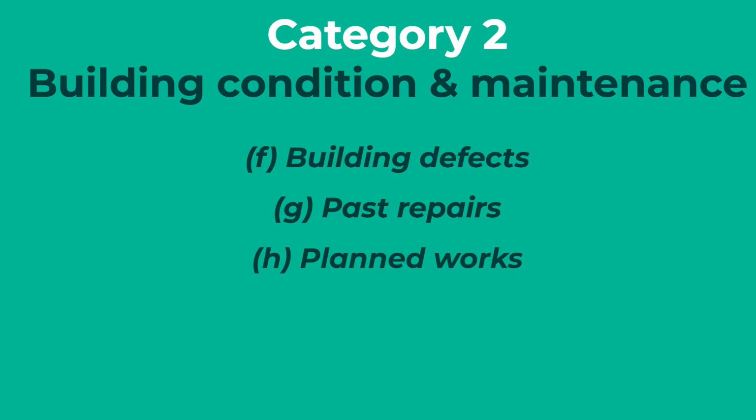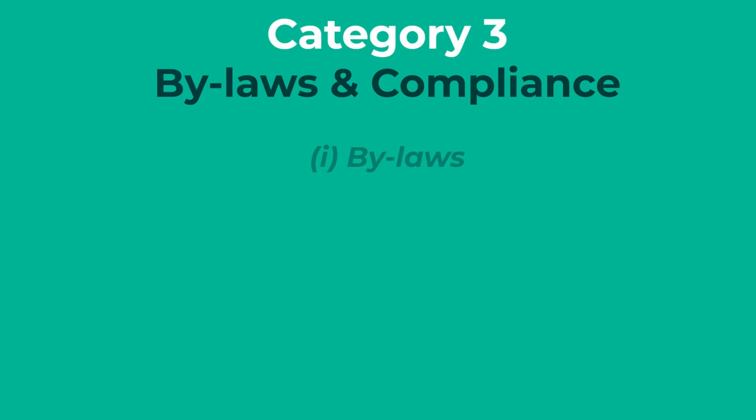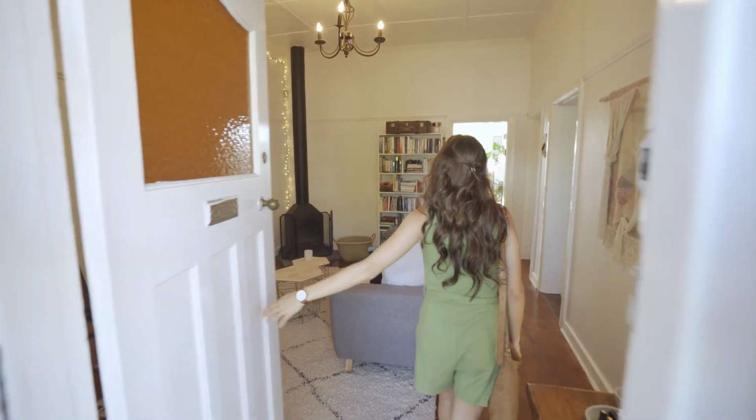H, planned works. Look into what is being planned. Are there any upcoming maintenance or repair jobs that could impact on your enjoyment of the property or lead to extra costs? Category 3, bylaws and compliance. Let's look at these separately. I, bylaws. What are the rules around pets, renovation, smoking, or Airbnb? These could impact your enjoyment of the property or resale value.